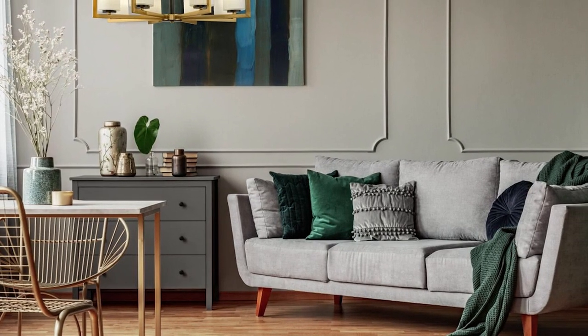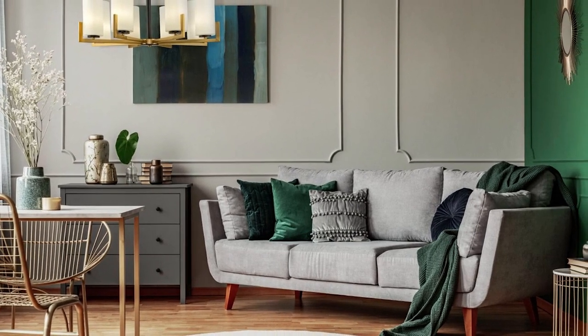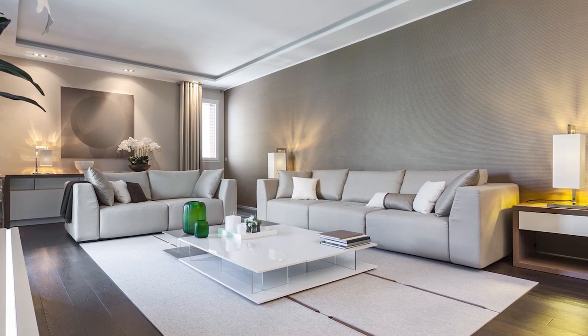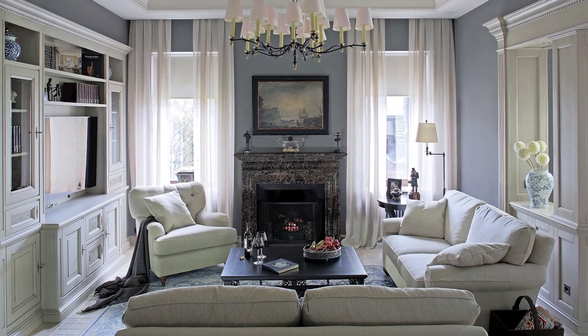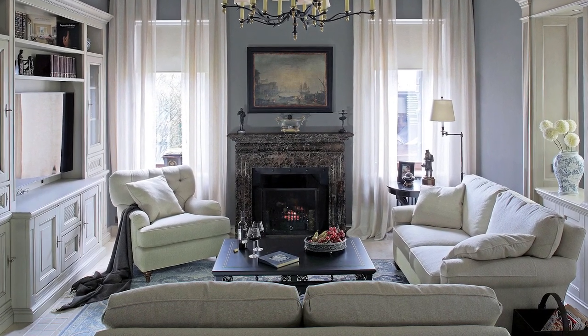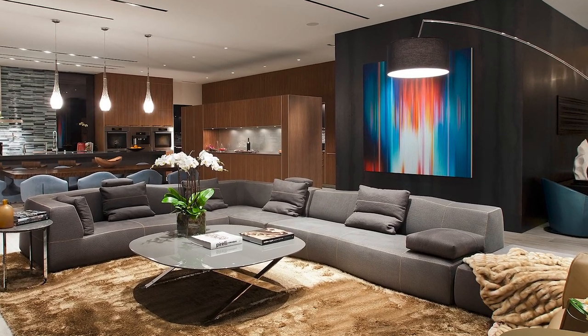Consider a few basic rules when drawing up a plan. First, don't try to cut corners by placing the furniture along the wall. The room will be uncomfortable and its center will remain empty. Small rooms, where it's simply impossible to arrange the furniture otherwise, can be an exception.